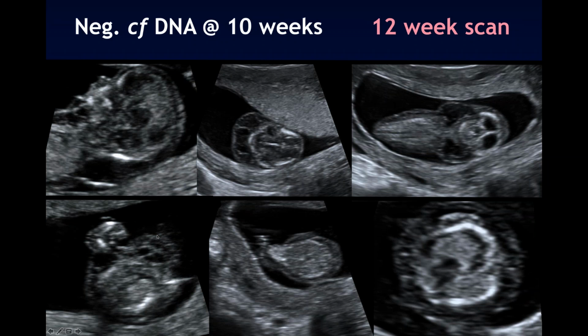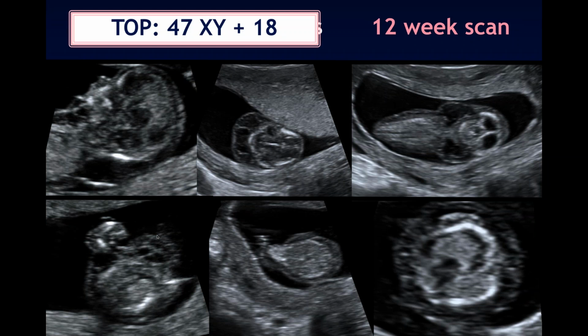If you put that all together with what you know about anatomic imaging for trisomies in the second trimester, this would lead you to suspect that this fetus has trisomy 18. The patient elected to terminate the pregnancy without prenatal confirmation because of the sonographic findings, and on termination, the products of conception confirmed the diagnosis of trisomy 18.